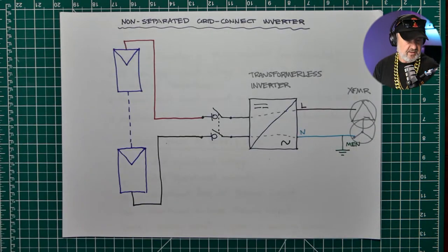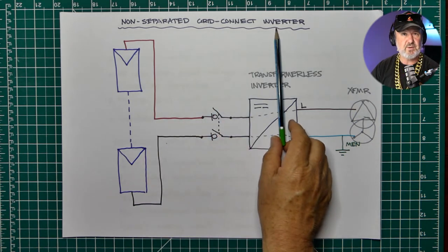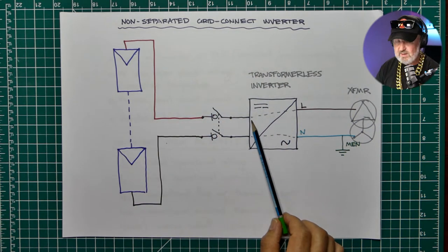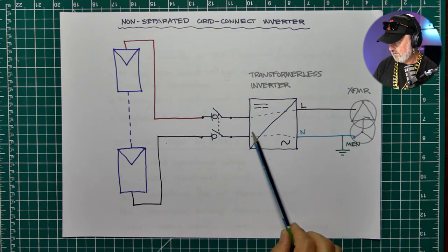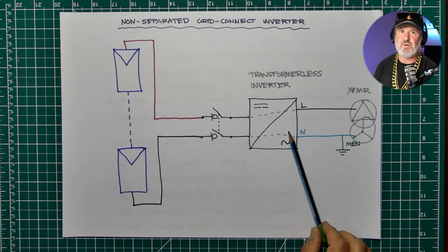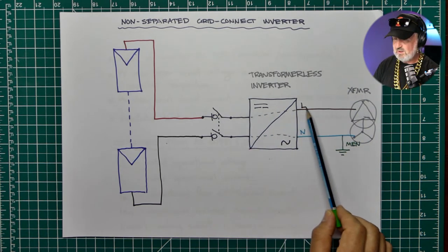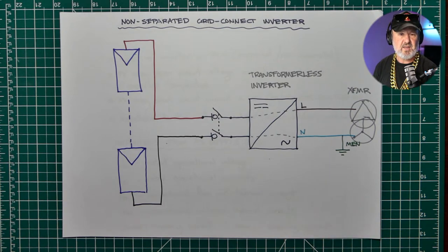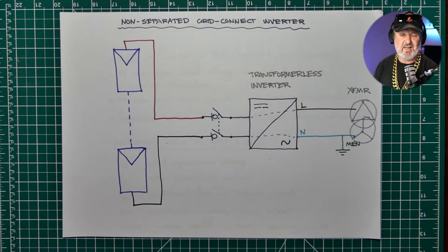So what we now have is this, a non-galvanically isolated, or to use the technical term, non-separated grid-connect inverter. So non-separated means that when it's on and operating, there is effectively a path straight through the inverter. It alternates as it's switching, but effectively there's a path straight through the inverter that is providing connection between the DC side and the AC side. And therefore, the only isolation we have is the electronics inside this unit, which aren't foolproof.